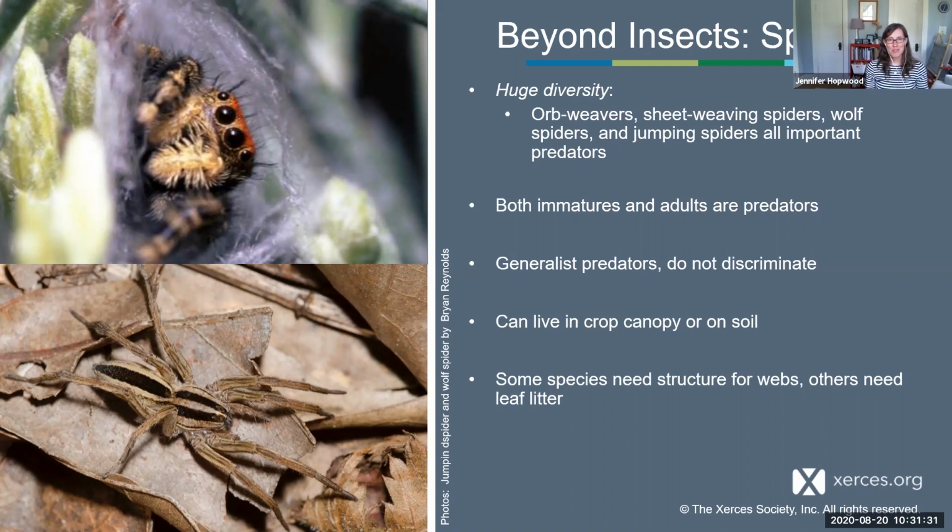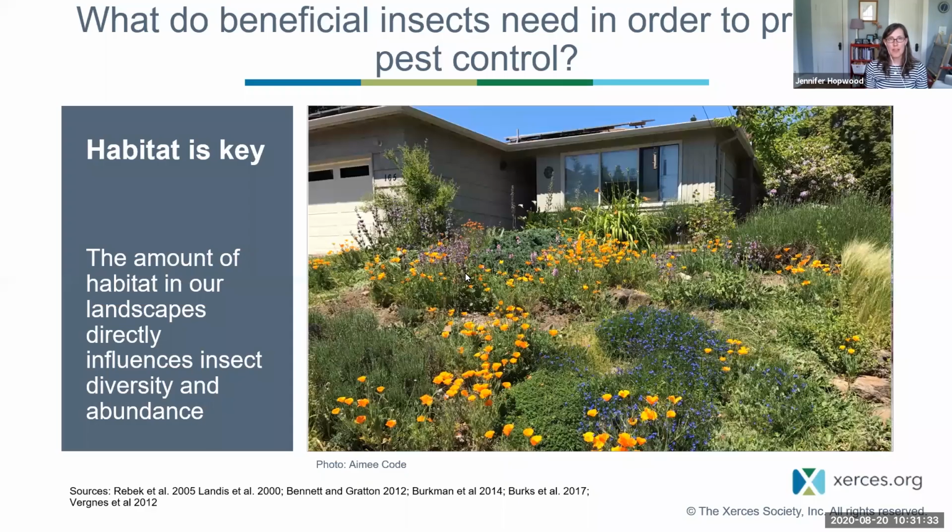All right, so that's a snapshot of some of our beneficial insect groups. And I wanted to move on next to what these beneficial insects need in order to provide pest control services. The short answer is they need habitat, a place to live, and they need food, and that's what habitat provides. There's been quite a lot of research that indicates that no matter the landscape, whether it's an urban area or rural environments, including agricultural landscapes, the amount of habitat is directly influential to the diversity and abundance of beneficial insects.